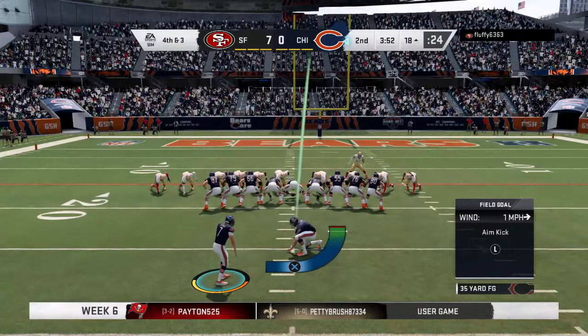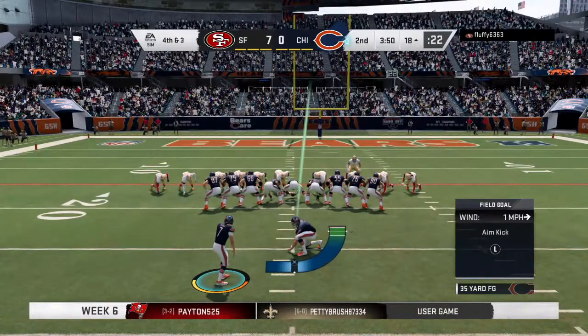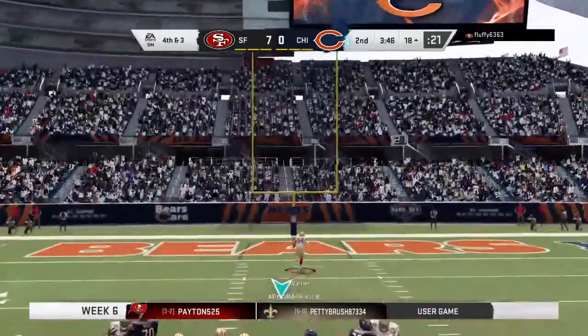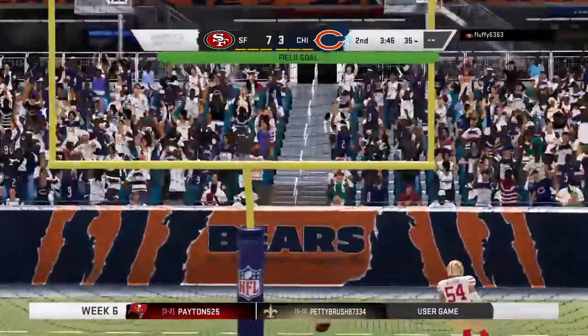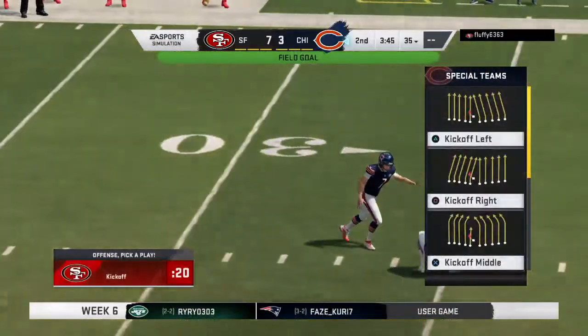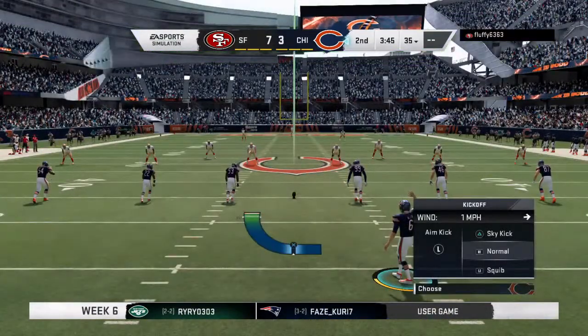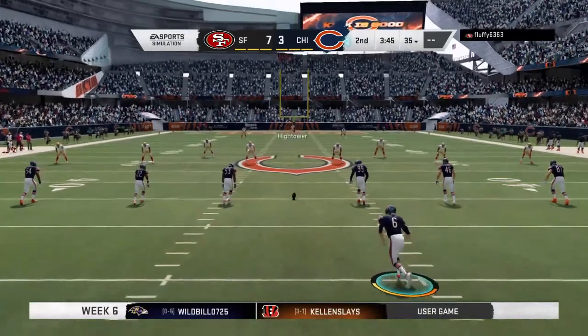On 4th down, Matt Nagy willing to settle for 3. This just a 35-yard attempt from the left hash. And his kick is good. And they are on the board, but still trailing. It's 7-3. So the field goal there caps what winds up to be an 11-play drive.